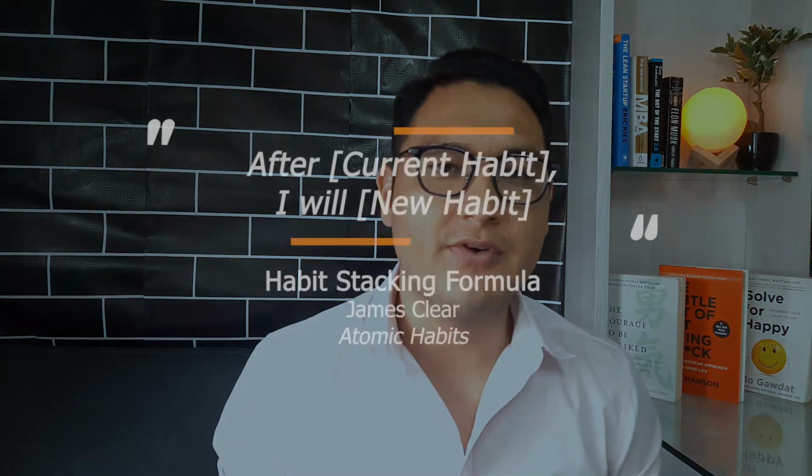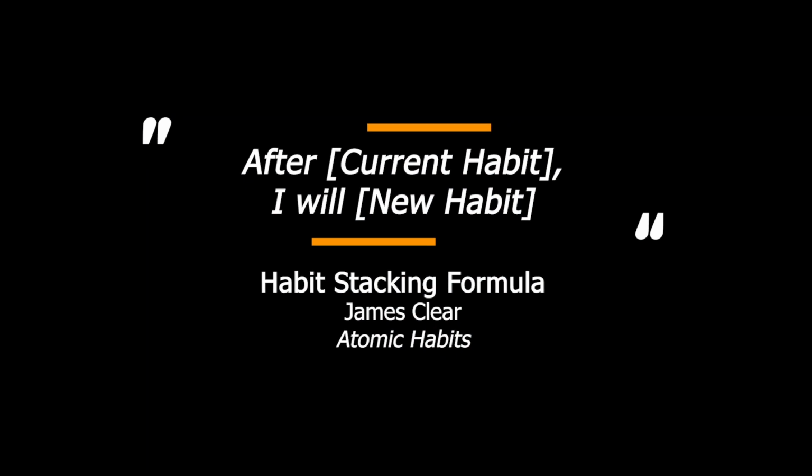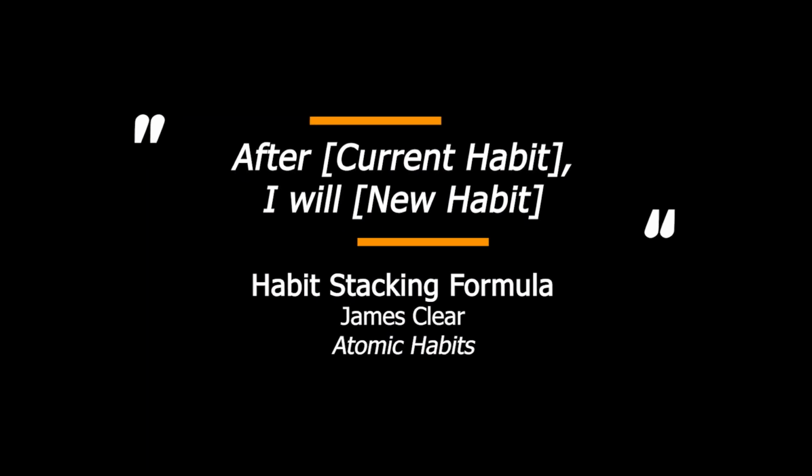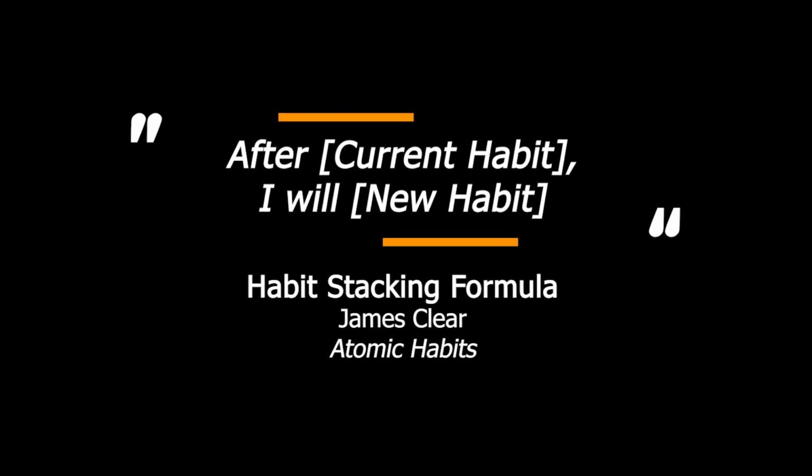The other thing that James Clear mentioned is habit stacking. Habit stacking is to combine two different habits together, and it will motivate you to perform the new habit more easily. For example, I want to read a book, and drinking coffee early in the morning is already a habit that I have been practicing for a very long time.